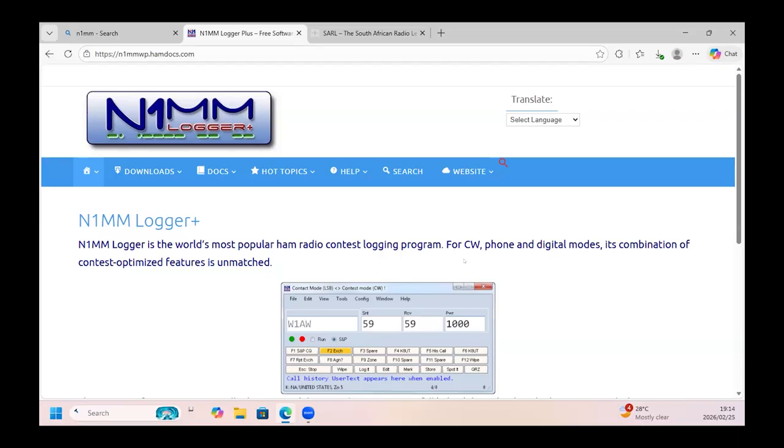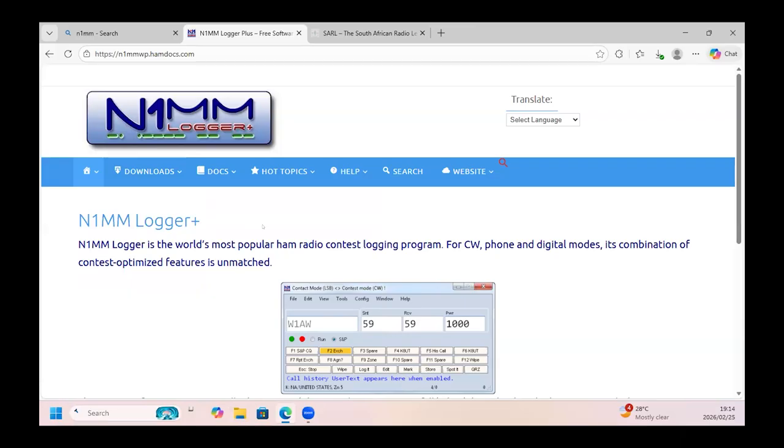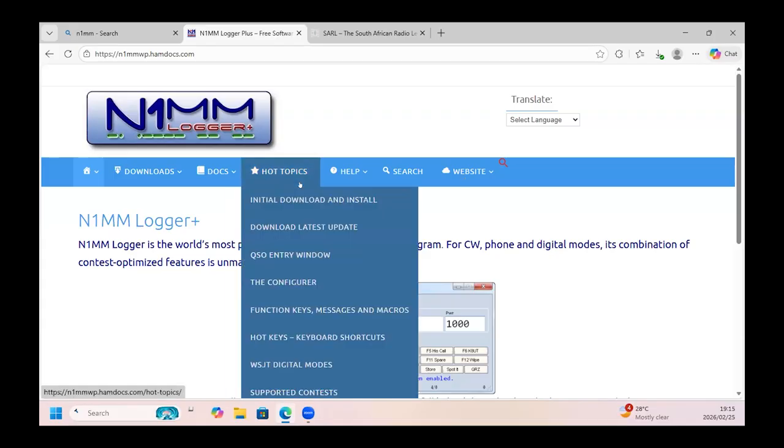As far as I know, I'm not quite sure if it is available for Mac. I know it's not available for Linux. There is a guy in the US who's busy porting the software, or recreating it, creating his own version of N1MM for Linux. I had a chat with him a while ago, and he's not at the point yet where we can customize our contests, but hopefully we'll get there, and then I can actually ditch Windows completely. So once you get to the N1MM page, you see there are lots of drop-down options here.